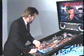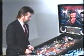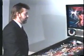The game has a very special feature called video mode. Video mode is a feature that allows me to play a video game within this pinball machine, played on the dot matrix display. What I'll do is I'll use my flipper buttons left and right to control a crosshair on the dot matrix display. The object is to shoot Terminators and other characters that move back and forth on the screen. Here, I'll demonstrate it.